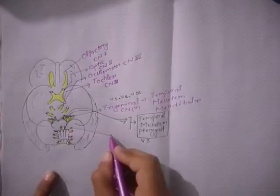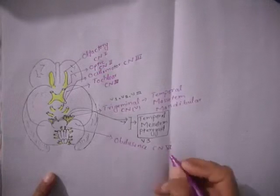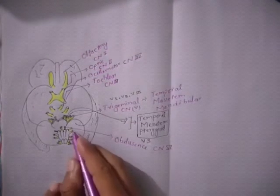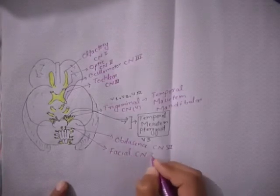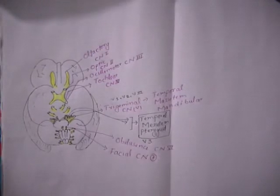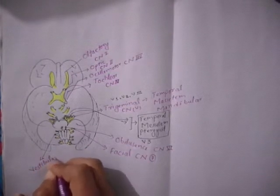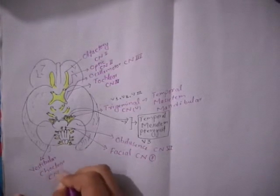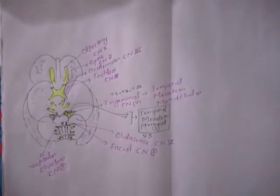The sixth cranial nerve is the abducens nerve. It is a motor nerve which innervates the lateral rectus muscle of the eye. The seventh cranial nerve is the facial nerve. It originates from the pons. The eighth cranial nerve is the vestibulocochlear nerve, which detects hearing and is present in the ear.